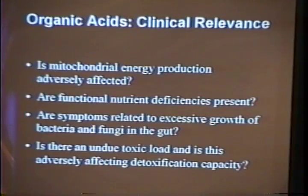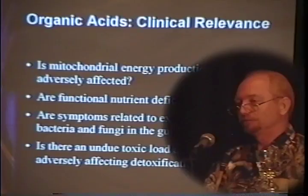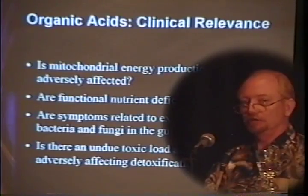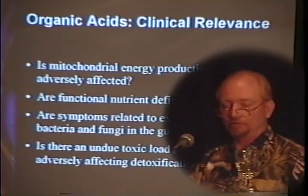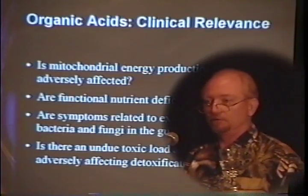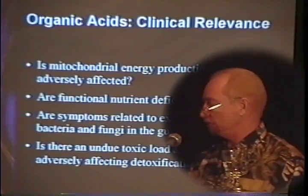Are symptoms related to excessive growth of bacteria and fungi in the gut? Is there an undue toxic load, and is this adversely affecting detoxification capacity? Now, I challenge you to point out to me any other single analysis for the cost of what you can get an organic acid profile that'll give you this kind of comprehensive information.